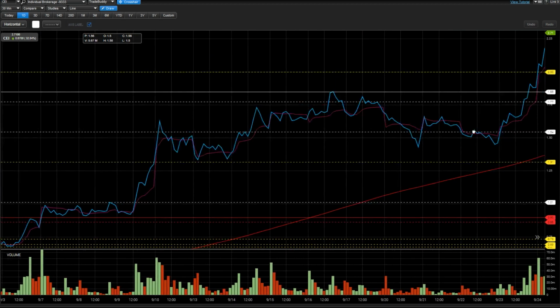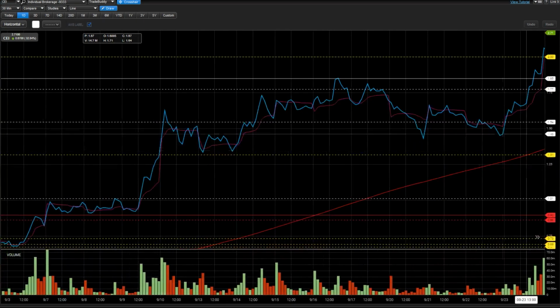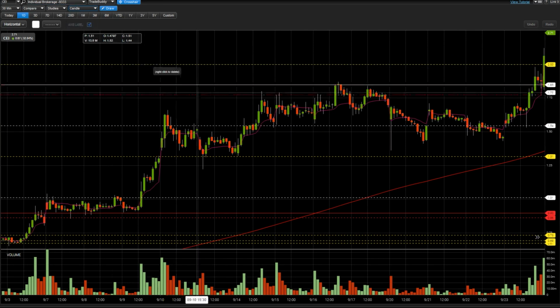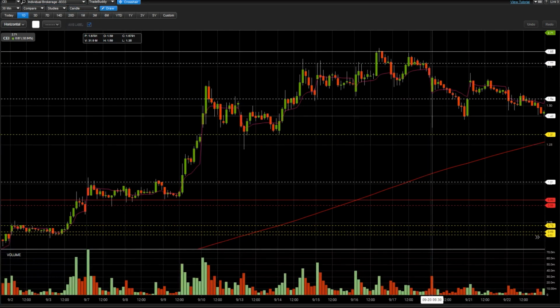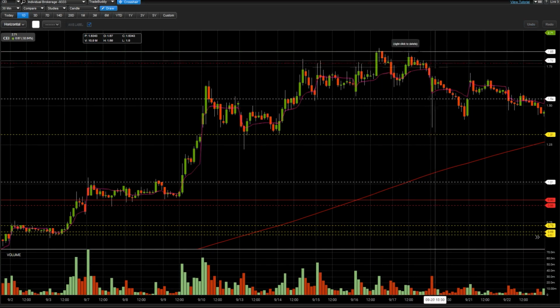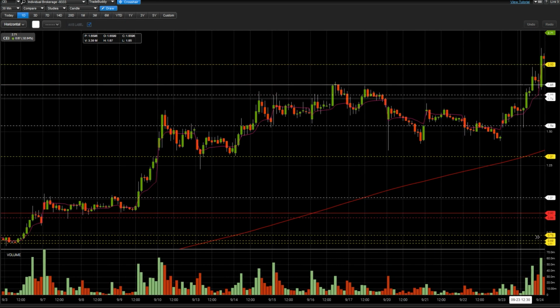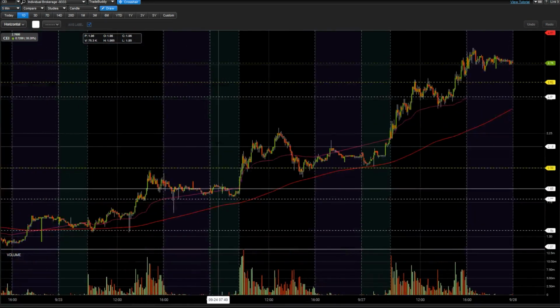Now, the next question is, okay, well, it went higher. What do you do? Well, the thing about the way that my strategy works is I know that the trend isn't truly upwards until this resistance breaks in the 178. That was kind of the main resistance. So after it broke out through that and it gapped up the next day, it did give an entry opportunity.